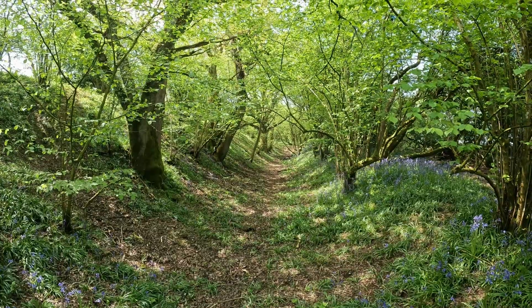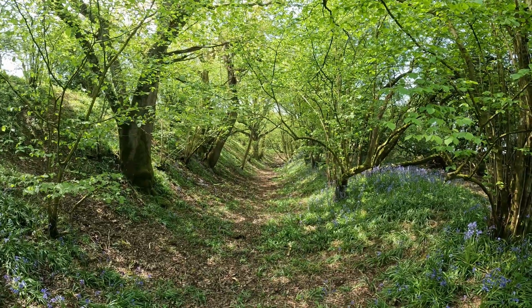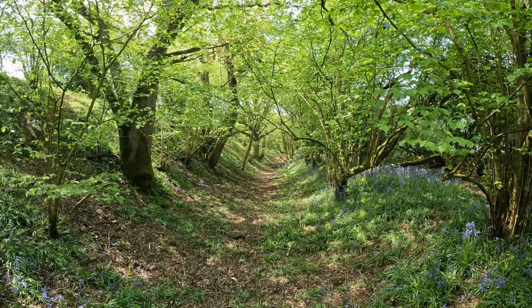I sort of expect there to be fairies prancing around. Yeah, it's got that kind of look to it, hasn't it? Yes. In fact, I'm almost disappointed there aren't.